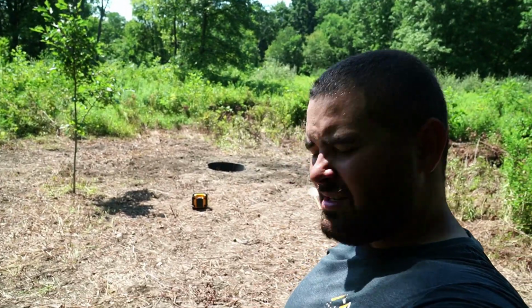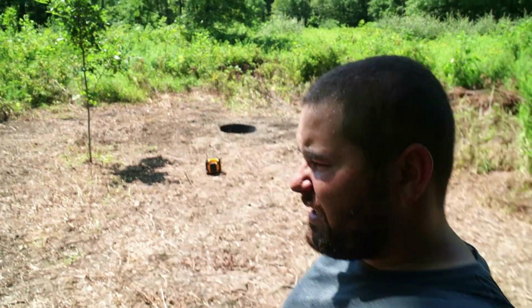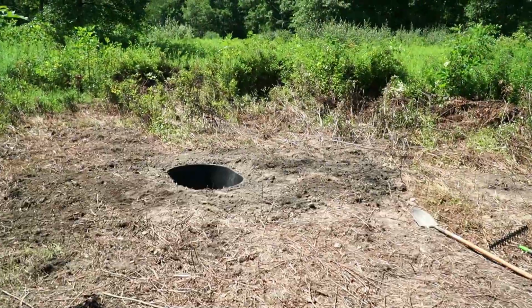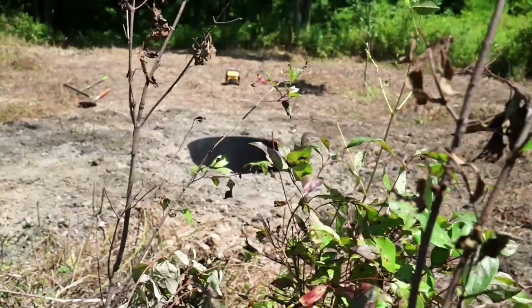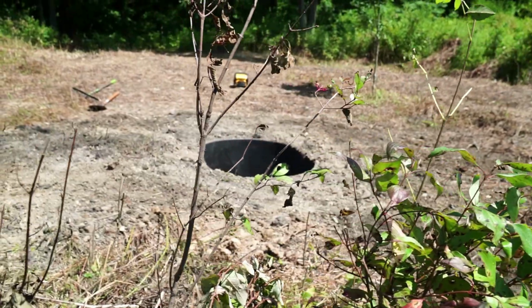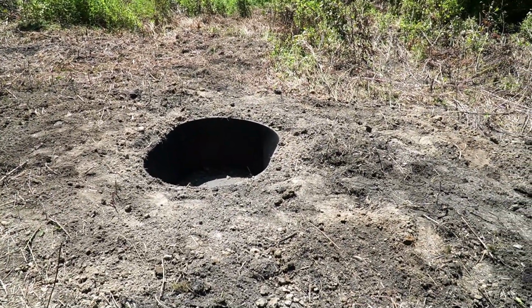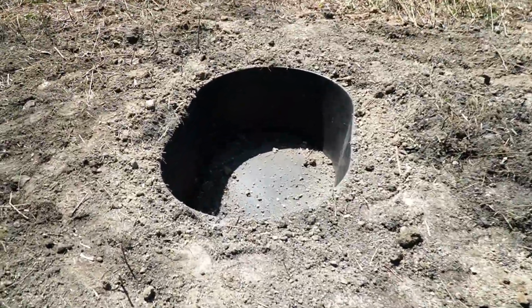Alright, I'm all sweaty, but I just finished the watering hole back there. It's the lowest point of the food plot, but I still got to get everything planted here before too long. Get it filled with water here, and then it's 110 gallons total, so it's gonna take a little while, but it's worth it.